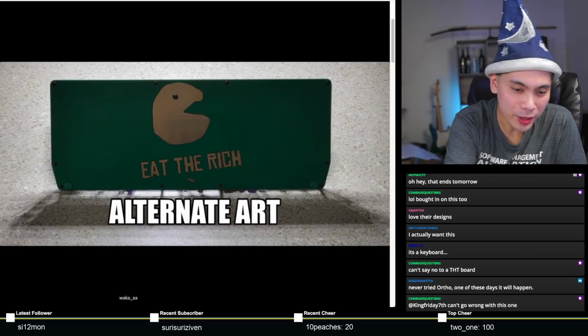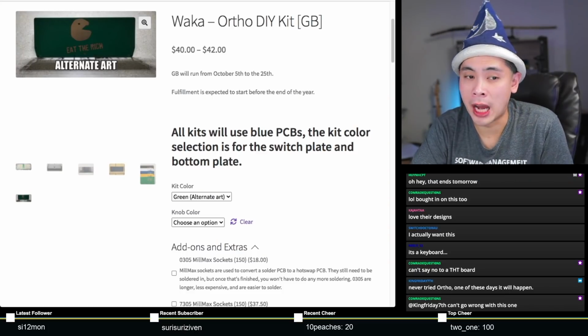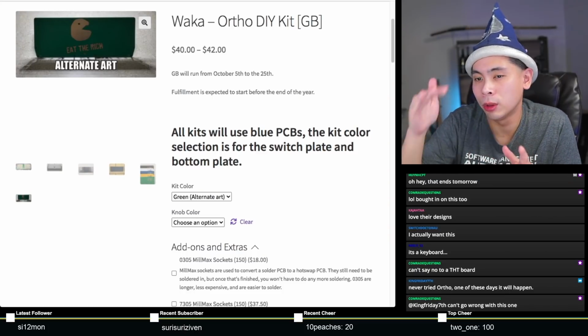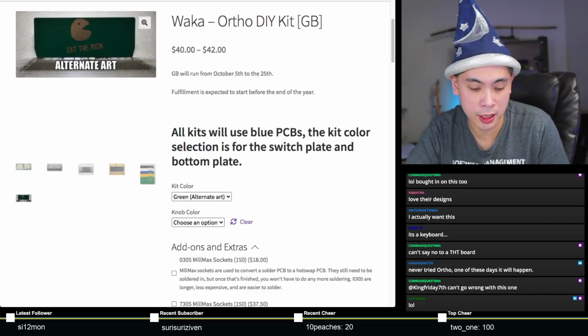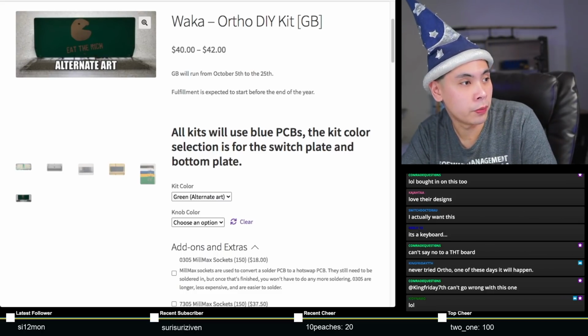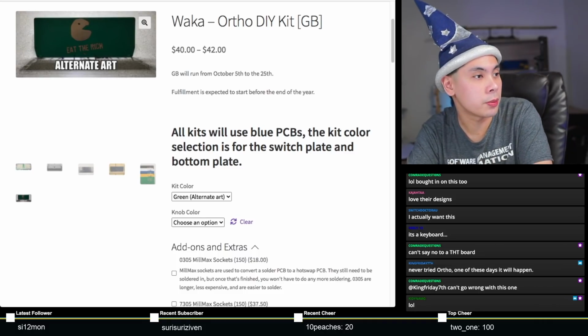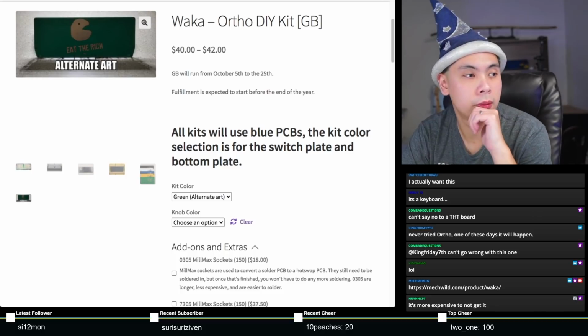So yeah, $42 if you just want to try out ortho. I would say even if you're trying to learn how to solder, THT will really teach you how to solder. This is a great kit and ships from Ohio. So check it out. This one expires tomorrow, 40 to 42 bucks.